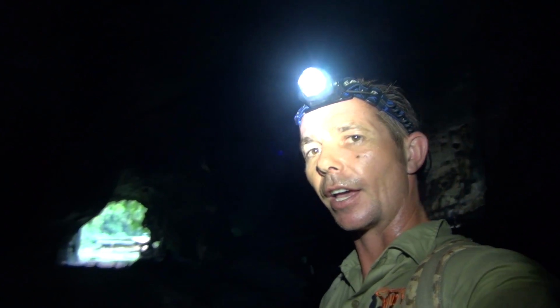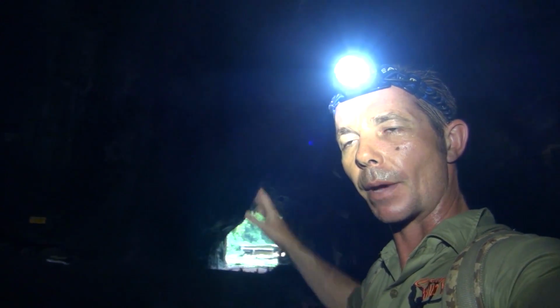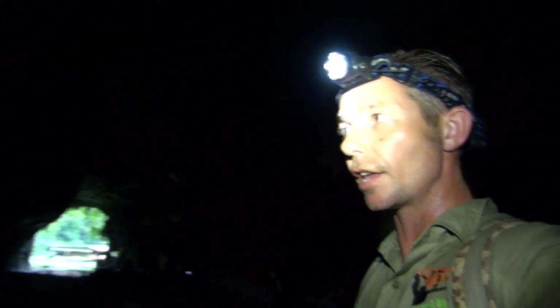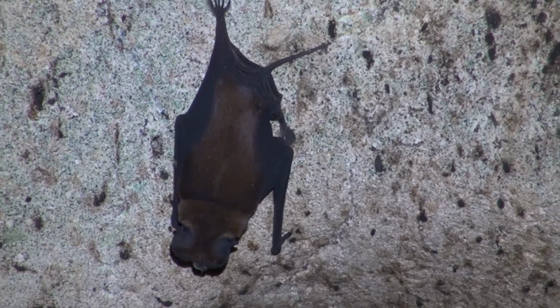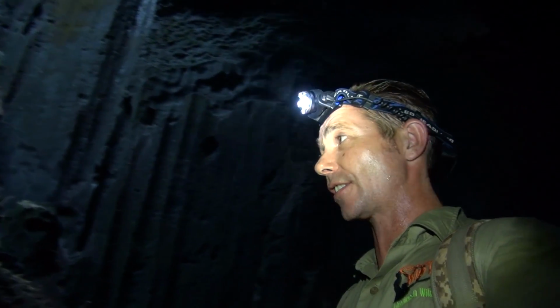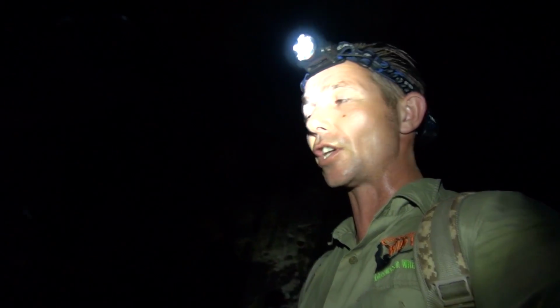So in this cave system there are a couple of million insectivorous microbats which live in here during the day, and it's about time for them to make their nighttime flight. So hopefully we can get to a position where we can see them do that. That'd be great. Now they'll fly out and they'll eat tons of flying insects, and they love to eat mosquitoes, yes, which is great for us because no one likes mosquitoes.